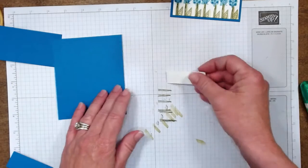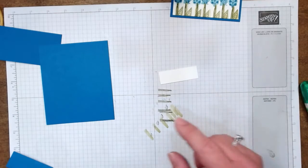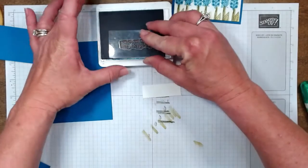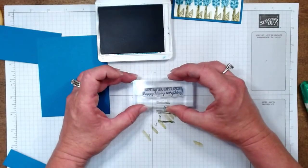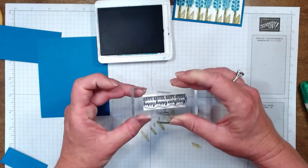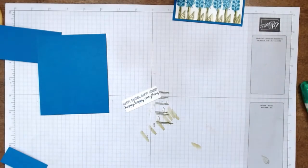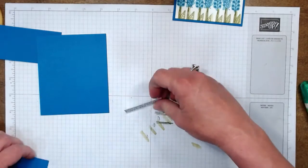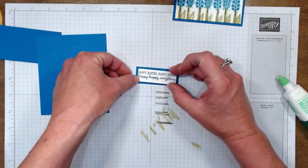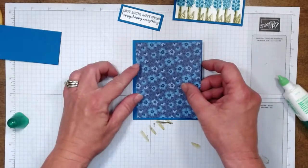And then you have a scrap piece of Whisper White or Basic White, and this measures 3/4 of an inch wide by 2 1/4 inches. So I'm going to bring in my Pacific Point again, and I'm going to stamp, and this is a tight squeeze. If you want to make it a tiny bit bigger, you totally can, but it just fits right on there. Hopefully I got it even and straight. Oh, that's good enough. No one's going to complain. Let me get that out of the way. And then we can attach this to another layering piece. And everything is 1/4 inch wider and taller. So there we go. Let's set that aside.